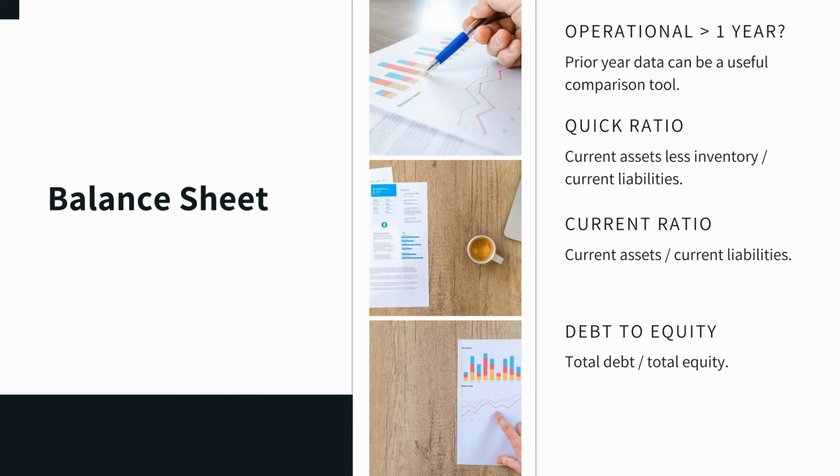Last up, we have the balance sheet. If your company has been operational for more than a year, the balance sheet will typically provide at least one other year of data, which can then be used for analysis on a multi-year basis. There are also numerous ratios that can be calculated from the balance sheet as well.